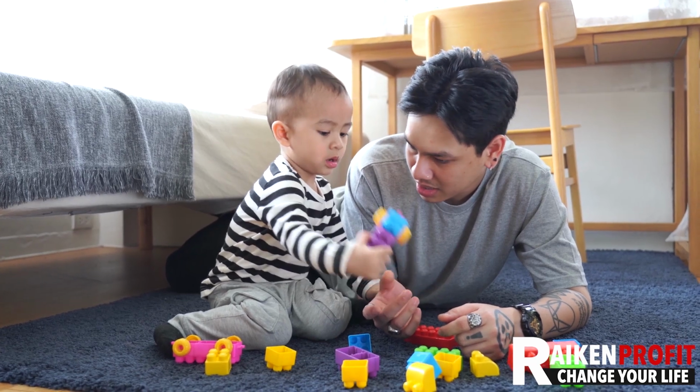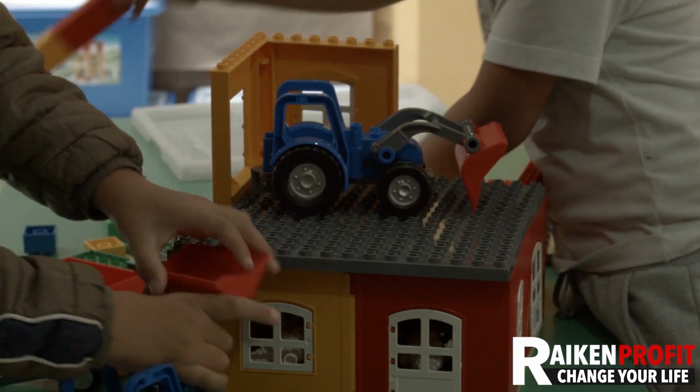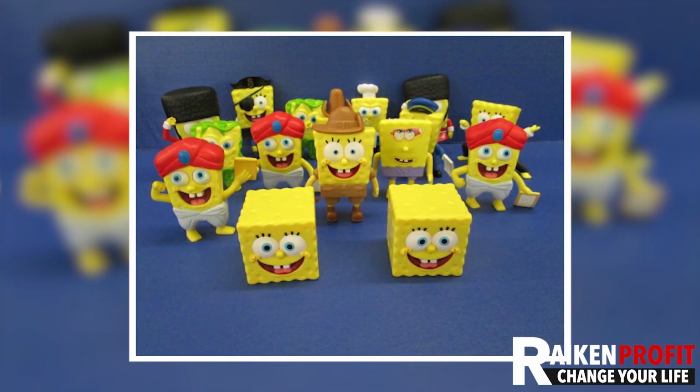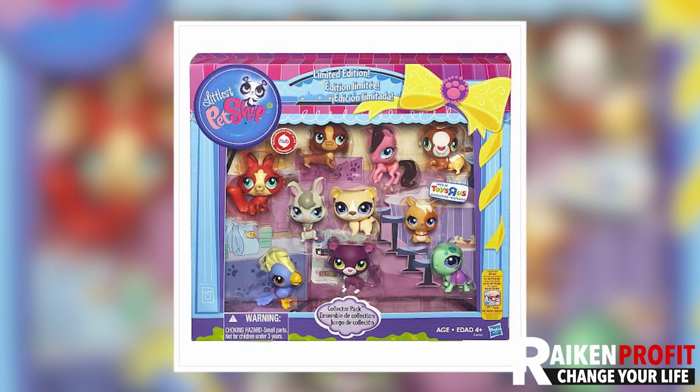And a lot of these things you'll recognize if you have kids, or if you were a kid, which everybody was. I popped out an adult. You may recognize some of the Little Pet Shop stuff. You may recognize some stuff to start. So I guess that's where you would start, with the stuff you actually recognize. If you see that SpongeBob in a bag, you can look that up because you know it's SpongeBob. If you see a little Pet Shop stuff, you can look it up because you know it's Little Pet Shop. I'm sure everybody has some sort of knowledge in some toys, so that's where I would start.